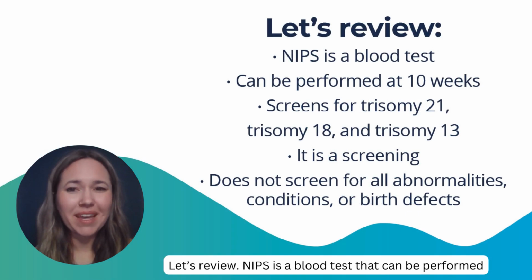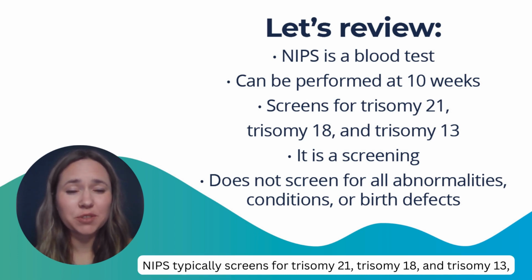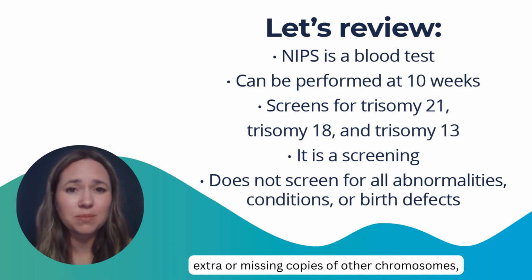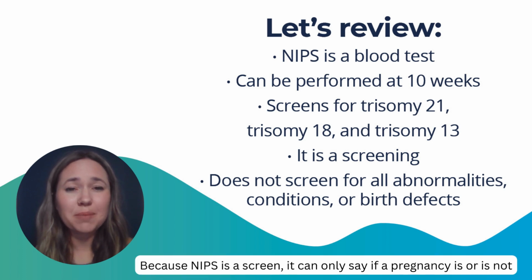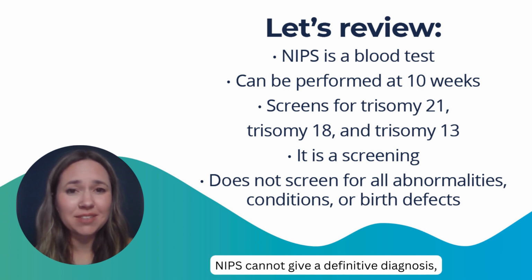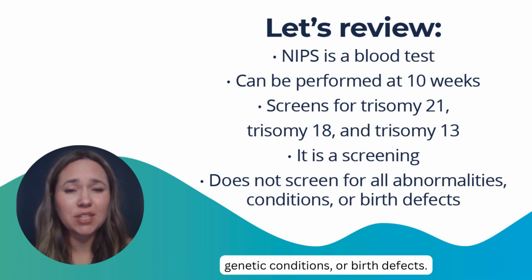Let's review. NIPS is a blood test that can be performed anytime after 10 weeks gestation. NIPS typically screens for trisomy 21, trisomy 18, and trisomy 13, but can also be used to screen for sex chromosome abnormalities, extra or missing copies of other chromosomes, and microdeletion syndromes. Because NIPS is a screen, it can only say if a pregnancy is or is not at increased risk for certain chromosomal conditions. NIPS cannot give a definitive diagnosis and does not screen for all chromosomal abnormalities, genetic conditions, or birth defects.